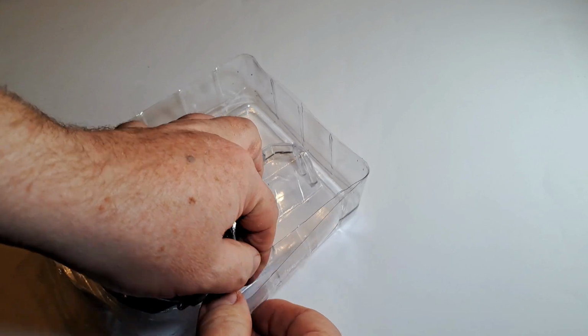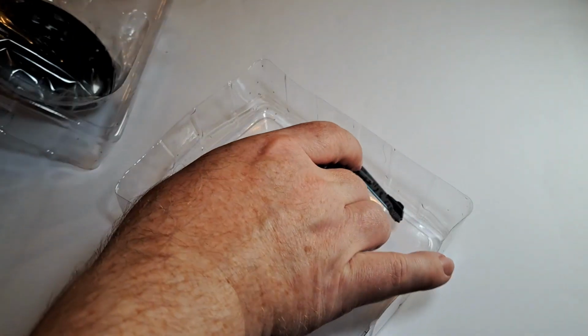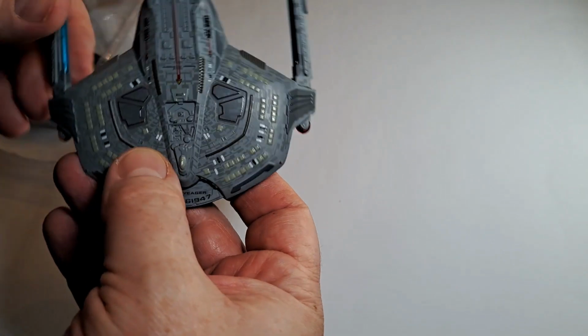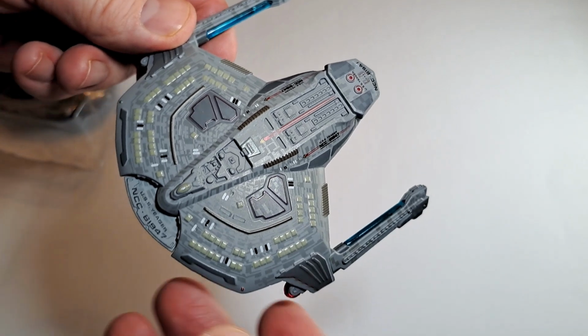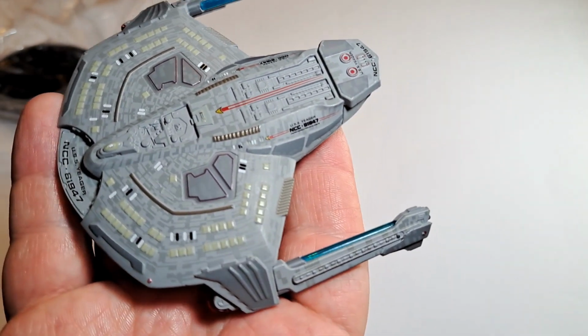Looks like this box has been elsewhere for a while. Let's pop the top off it if we can. This one's freed itself by itself. There we go. Incredibly light, which suggests to me immediately there isn't a whole lot of metal involved in this one at all. Definitely pretty light on the metal front, but still definitely shed loads of detail on there.